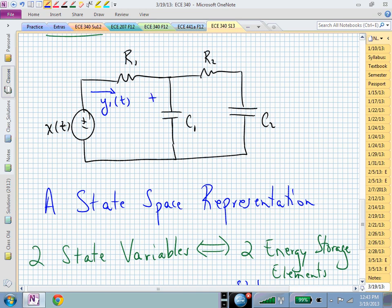Meaning back here we could say, okay, I'm going to call this Q sub 1, and there's Q sub 2. What I want to do now is find the dynamics. What are my equations that govern the system behavior in this circuit?